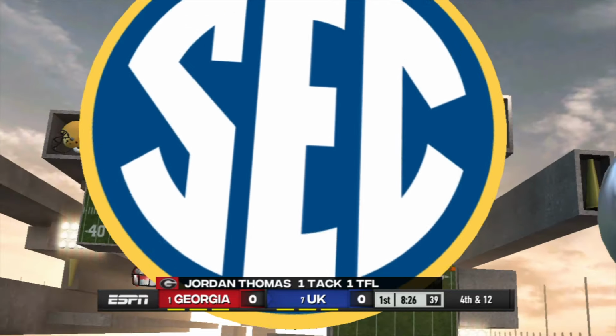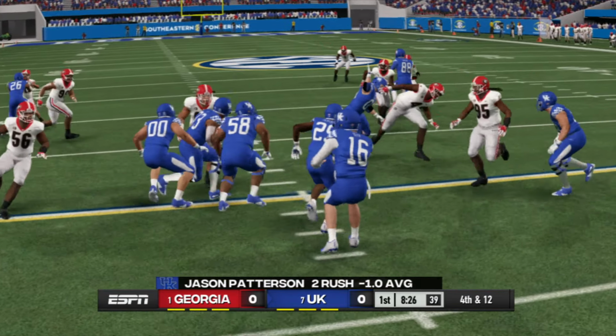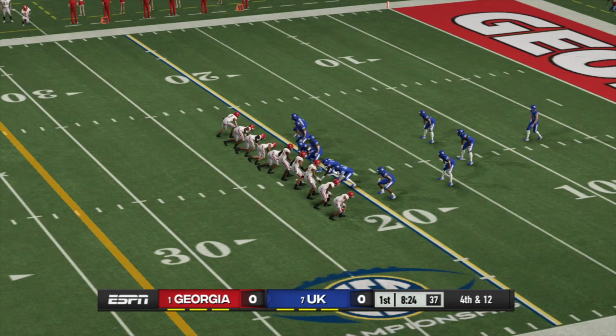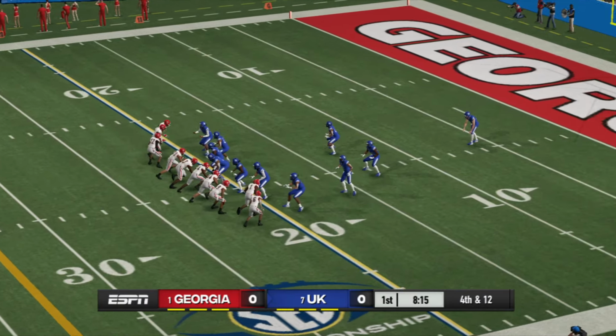Fourth down. Just a great job by the defense. These guys are disguising their defense so well that they're confusing the quarterback and the offensive line. Doesn't look like he's going to have much time to get rid of this punt.